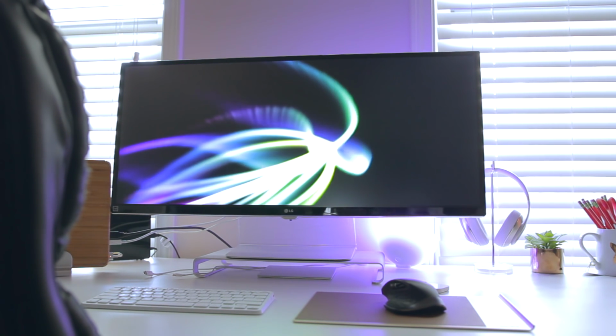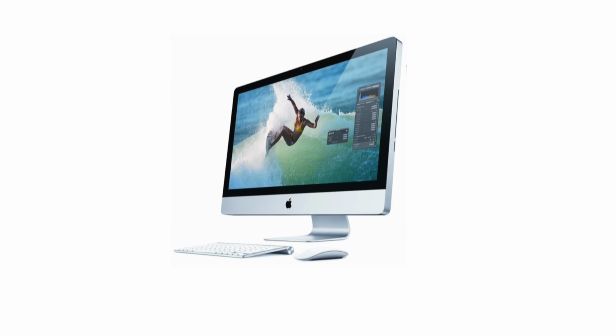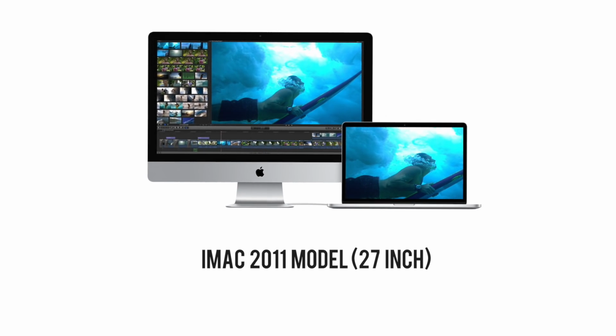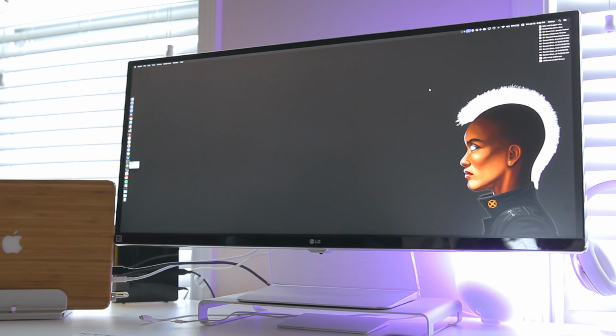Now, prior to getting this monitor, I was pairing my MacBook with an iMac computer, which I really wasn't even using as a computer and only as a monitor. And the reason I was doing that was because the iMac was so old, it just wasn't feasible to edit on. Now, the issue that I had with this particular setup was the resolution on the iMac. It was like a 2011 iMac, so it wasn't properly displaying things as I would normally see it on my MacBook. So that's when the investment came in for the LG UM95.